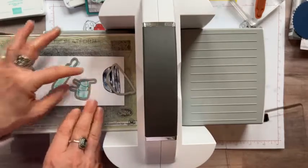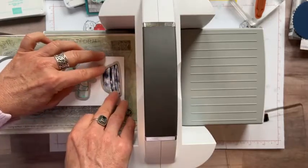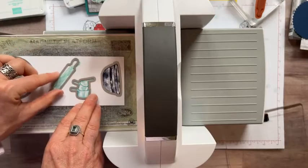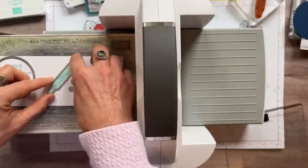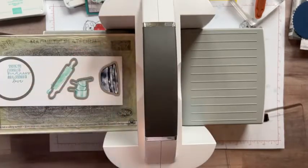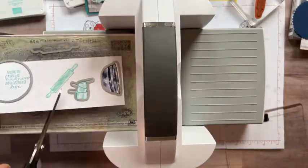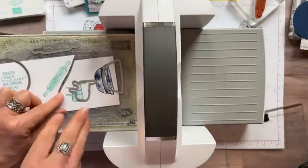Hopefully, I'm trying to remember what Stampin' Up! was saying. We have a new magnetic cutting plate. I think it was kind of an issue of whether it was actually going to be available with the launch of the next annual catalog, or if it's not going to be quite ready. That doesn't want to stay in place. So we're going to do this, and I think that'll help us.